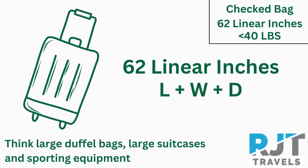Also from there, we get to the checked bag. A checked bag just has to be less than 62 linear inches. You achieve that by adding the length of your suitcase, the width of your suitcase, and the depth of your suitcase. In any version of that, whatever bag, suitcase, duffel, no matter what it is, as long as it adds up to under 62 linear inches, you're perfectly fine.